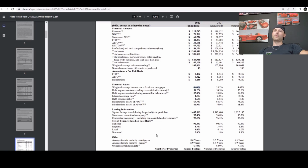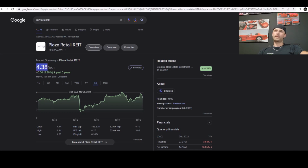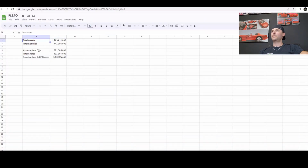The last thing that I typically will look for is to find out what I believe the stock price should be. This one currently is at $4.38. What I typically do is move this into an Excel sheet. I like taking the total assets, which in Plaza REIT is 1.2 billion, and then also finding out their total liabilities, which is just under 750 million. I like taking the assets and minusing the debt, which comes up to 521 million. And I like dividing that by the number of shares that are distributed for this REIT. When you do that, it comes back at $5.06.